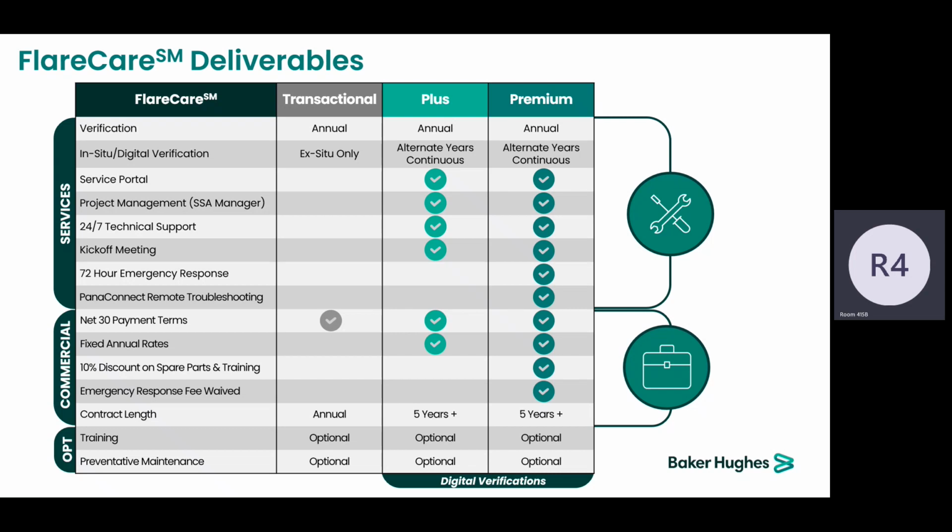So for each of our customers, we have a service portal and we upload all the reports there. And it's through a Baker Hughes secure network. We give you your own password, your own login, because you have your own specific report for each customer, right? So if you want a report from 2018, your report's going to be there. If you want to know the spare parts, what part number there is, it's going to be there. If you want to know the payment milestones or the contract, it's also going to be in there, right? And it's all managed by one specific person, which is our SSA manager, and they're dedicated to different sites as well, right? So that's also included as part of our Flare Care agreement.